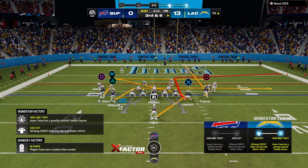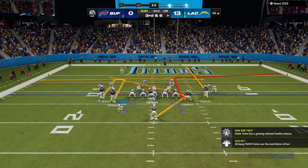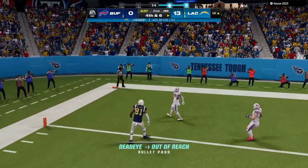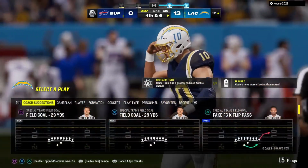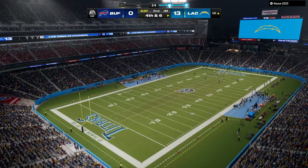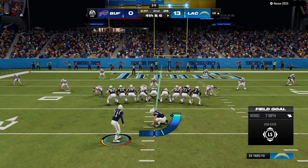Here's 3rd and 6. Herbert now. He had him. He was open, but he couldn't get it to him. It's incomplete. I think put just a little bit too much heat on that one. When you throw it to the outside, you do have to be careful because you got to keep it away from the defender, but you also have to give your own guy a chance too.